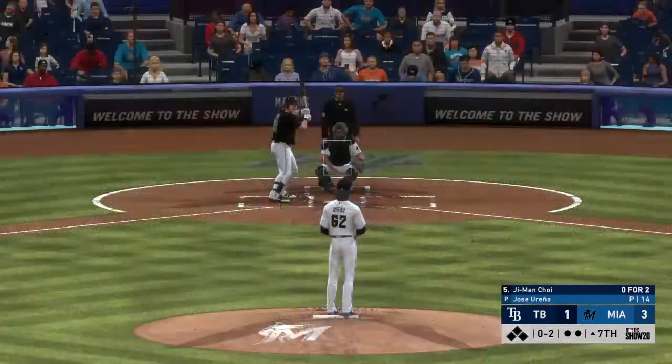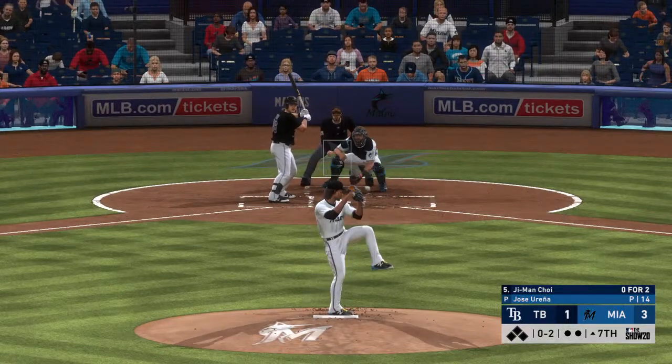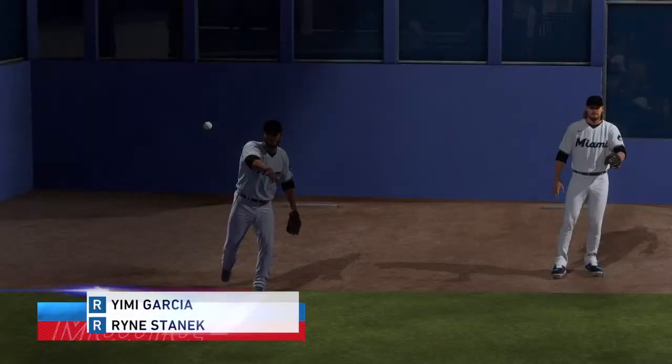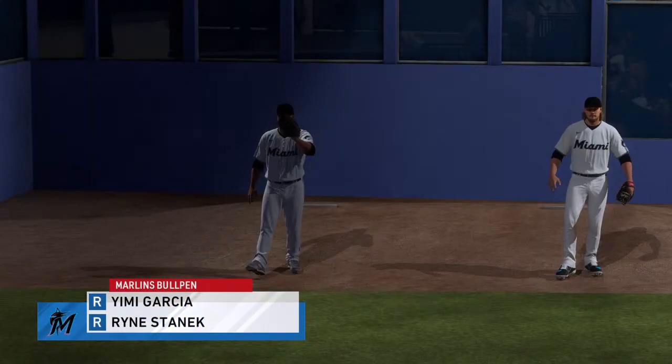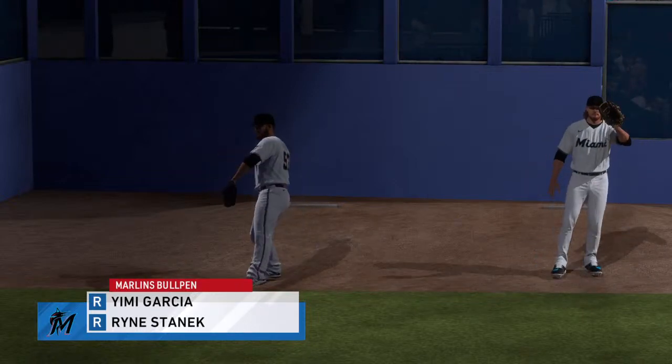Tying run stands on deck, but it'll only matter if the guy in the box can get on base. Yeah, and that has to be his mentality at the plate right now, Matt. He can't be the hero, so he needs to do what he can to give the guy behind him a chance to be the guy. Couple of righties starting to loosen now in the bullpen.